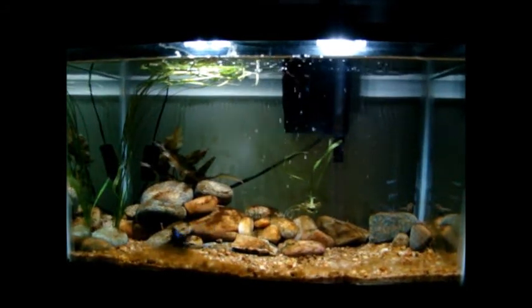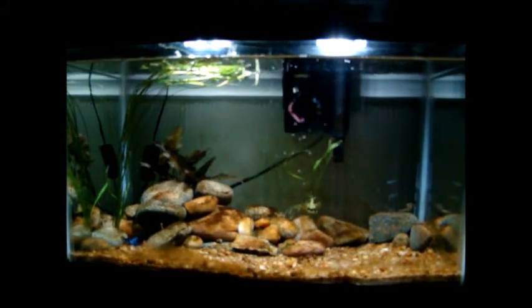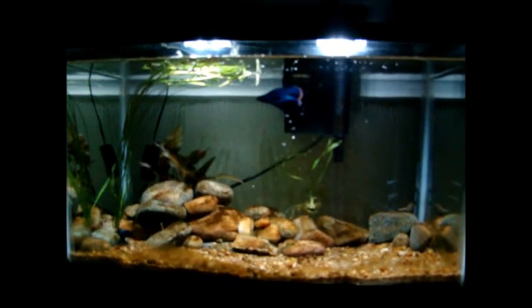So he's sinking to the bottom there. He's not quite sure what's going on, especially now that there's a filter in there and he's not liking that flow. He should start swimming around in a moment though.